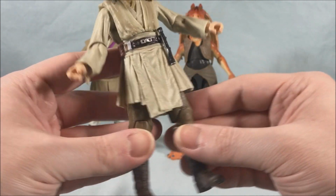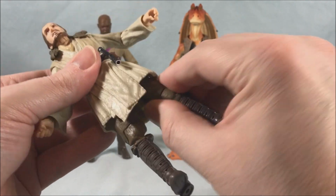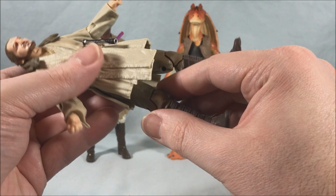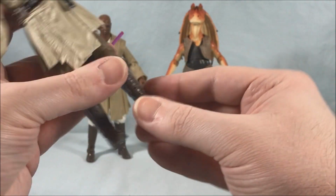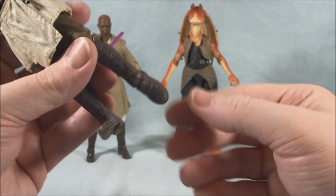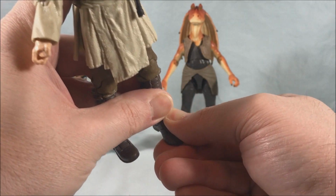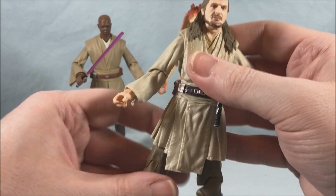And then I will say that his hips are a little bit looser. So he can go out to the side very simply. Kick forward as much as this kind of soft skirt piece will allow. Thighs swivel. Double jointed knees. And then, of course, you have the hinge here pretty much all the way down. I mean, that's a large range of motion for the ankle there. And then he has the rocker side to side. So he looks good. I'm happy with him.